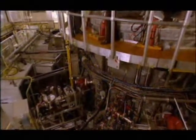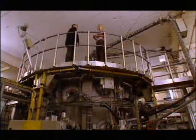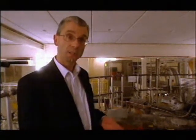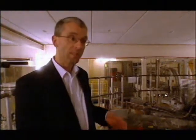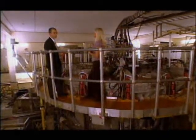Andy, this is an amazing piece of kit. What actually happens here? This is our star maker, and to date we've made 16,000 stars with it. Why is it so important for you to recreate what goes on in the stars? Nuclear fusion is the process which powers the sun and all other stars. Our aim is to recreate those processes here on Earth, harness the energy that's produced, and therefore be able to satisfy mankind's need for electricity and other power generation for more than a million years.